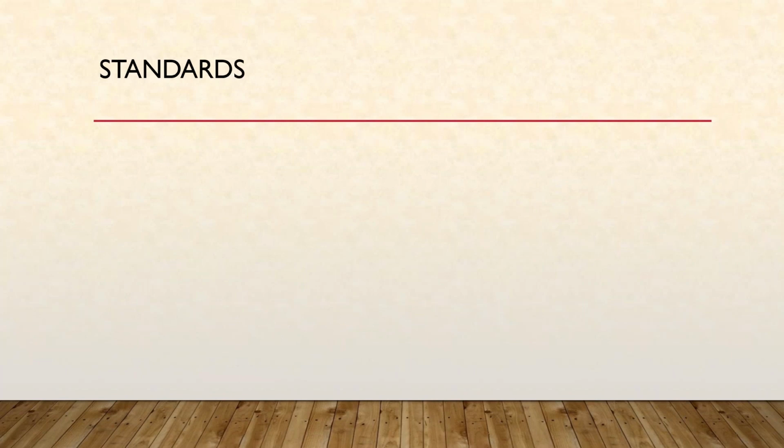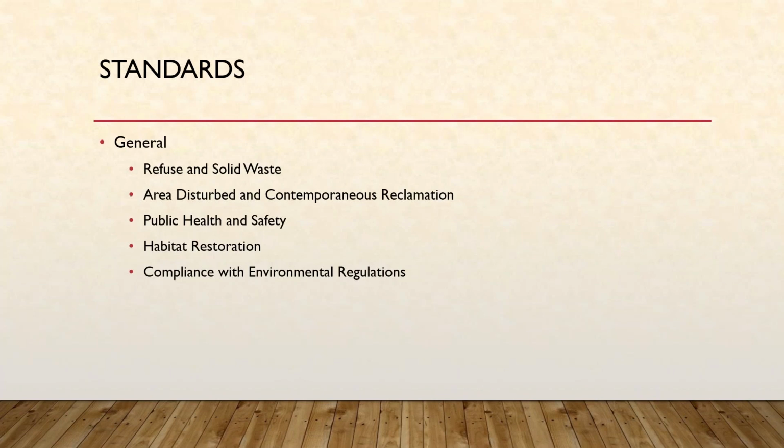So in talking about the standards now, NR 135 has a very complete listing of standards for everyone to consider in the reclamation plans. I like to say there's about 14 of them there. If you take a look at NR 135, you'll see 10 listings under the headings. But the general standard that is first up contains roughly 5 of those standards. So when you add them all up, there's about 14 of them altogether.